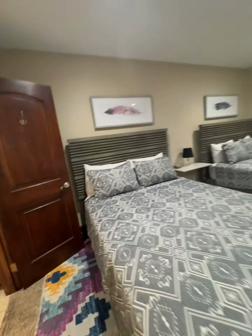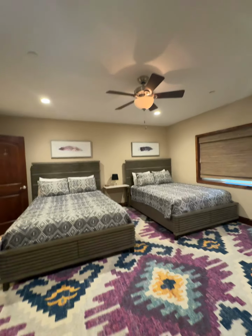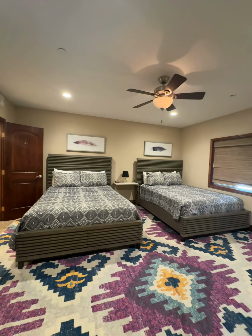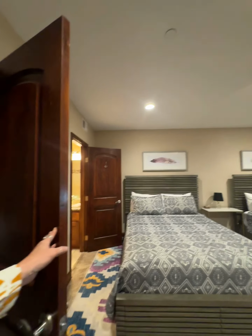You could even turn it into maybe bunk beds and have a pool table or a little game room down here. That would be kind of a fun way to use the space. Like a bedroom and a game room. But there's the closet for down here.